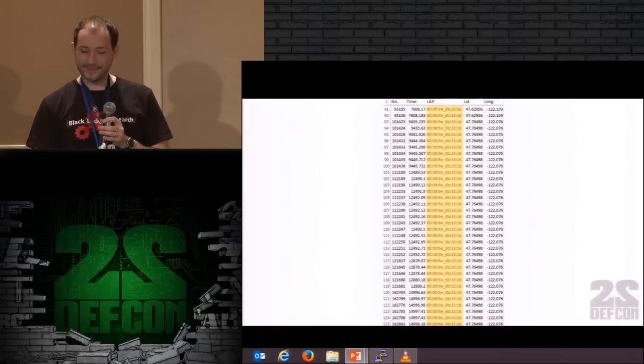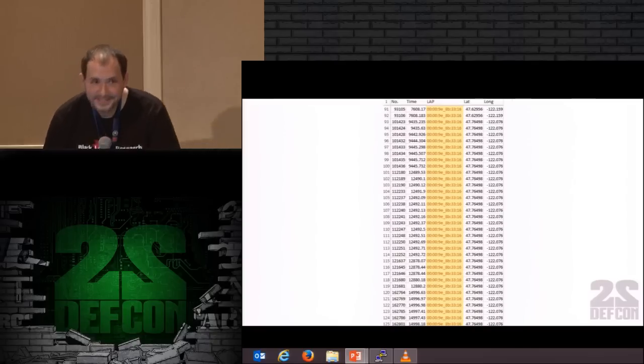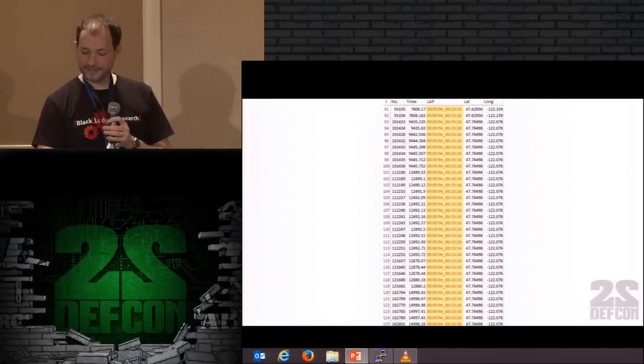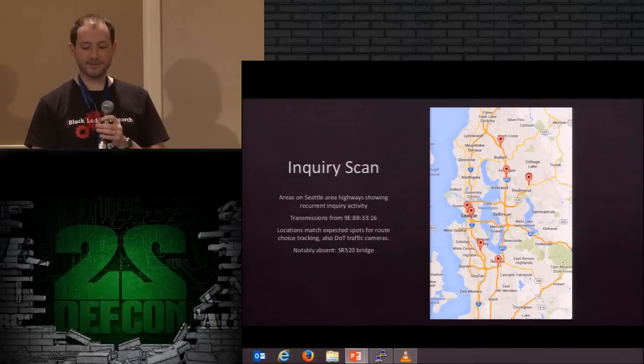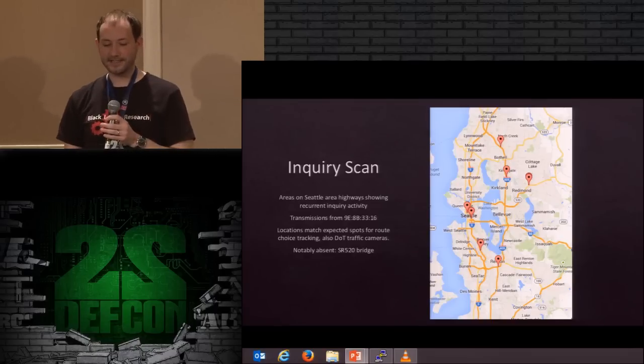And here we have a whole bunch of packets from, you will notice, 9E8B3316, the generic inquiry access code. So these are beacons that were picked up. And then I mapped them all out on Google Maps. So these are areas on the Seattle highways that are showing recurrent inquiry activity.